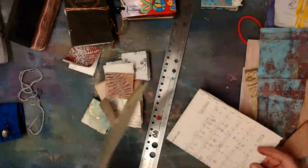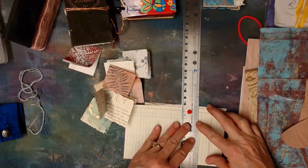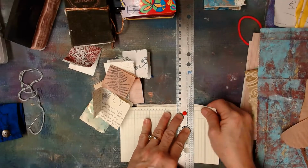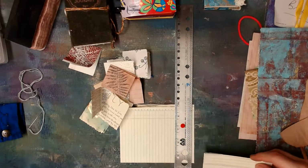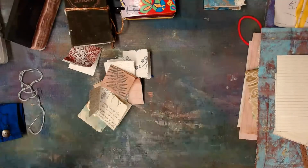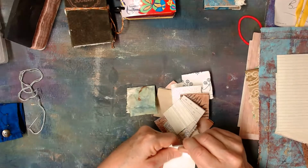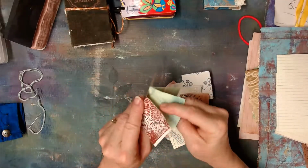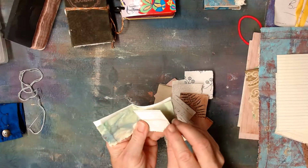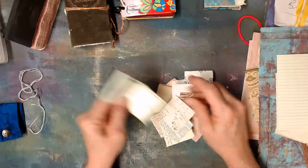Okay, we're going to cut both of these at the same time. We're going to be adventurous. Woohoo! Can we do it? Okay, that ought to be plenty. That ought to be plenty of papers. Okay, we're just going to stack them up.